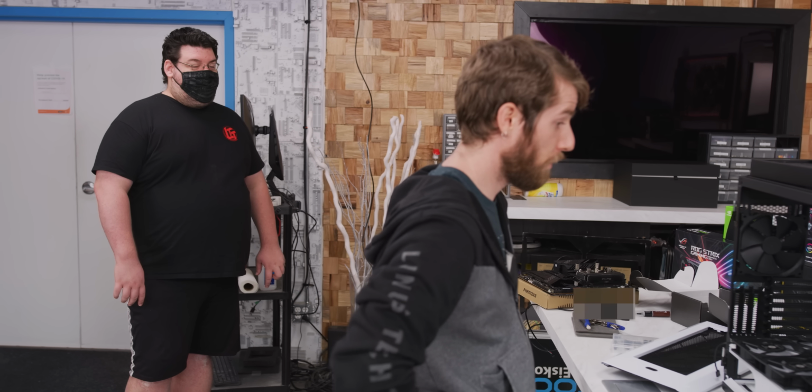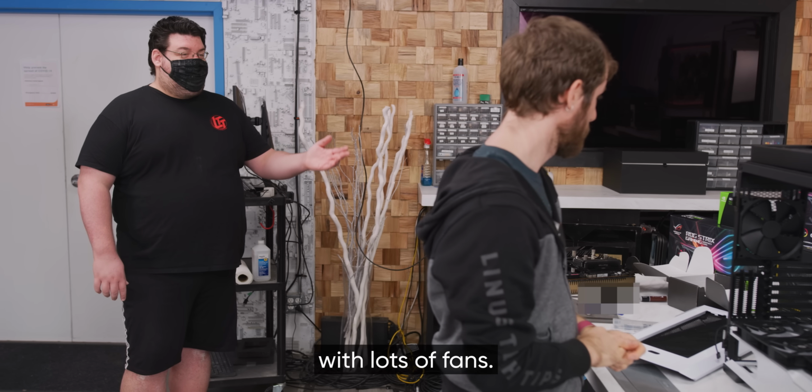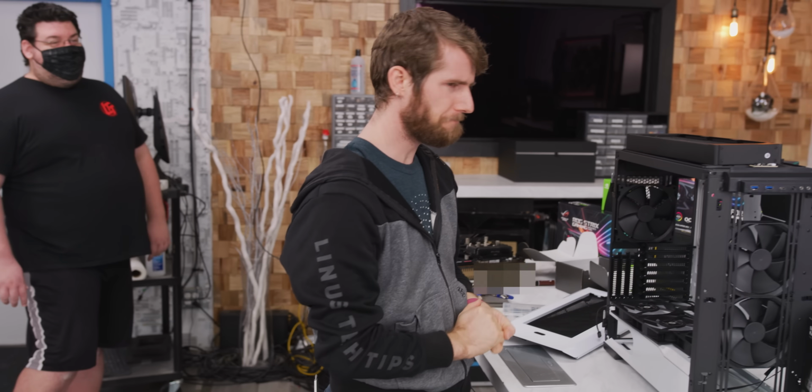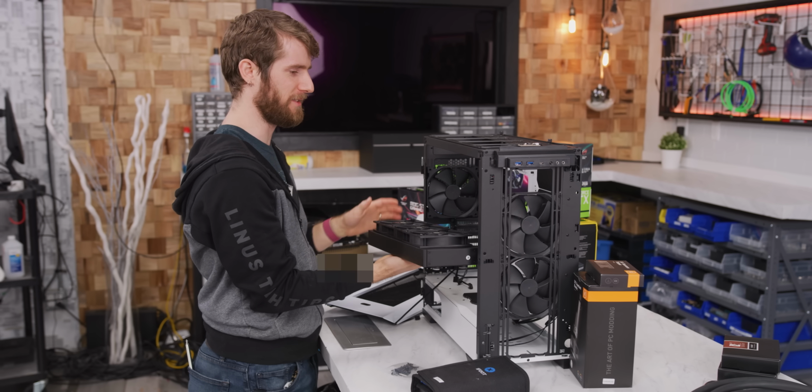Coolest air. You want the coolest air in the front, knowing that you're going to be putting warm air over your GPUs. Wow, okay. It's less work though if I put it in the top, because then I don't have to move these fans.